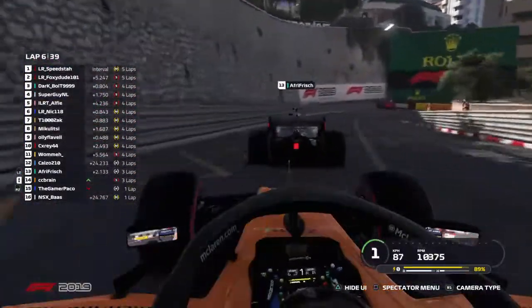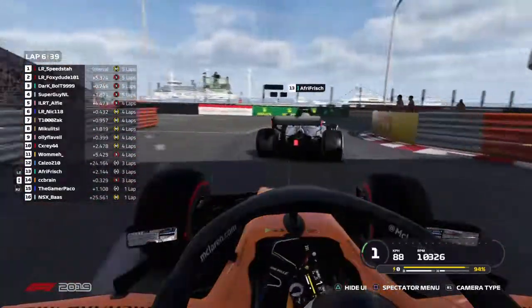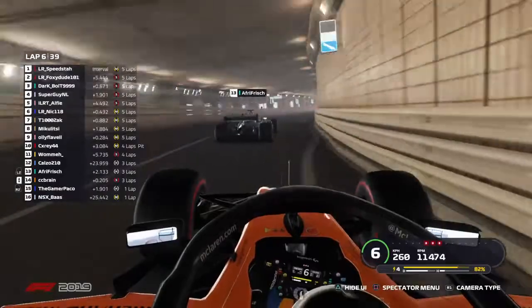But look at the gap, mate. Speedster is absolutely flying out front. 5.2 seconds is the gap out front. And where is Calzo? Calzo's outside the points. This would be a huge gain for him in the championship.